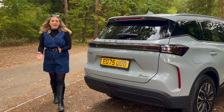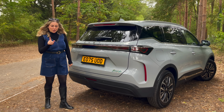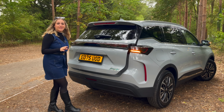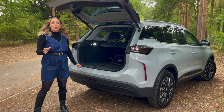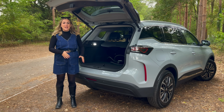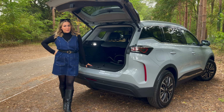Practicality is often where these SUVs either succeed or fail, and the Tiggo 7 does a good job. The boot space is 475 litres, which is in line with something like the Qashqai or the Tucson. Fold the rear seats down and that stretches to 1,500 litres, which is plenty of space for bulkier items.